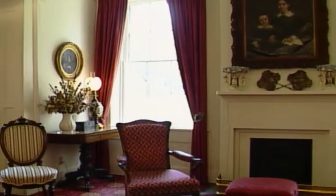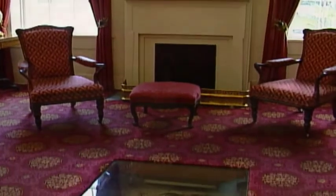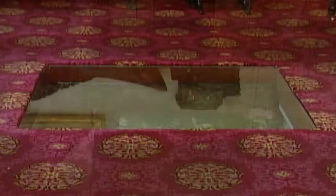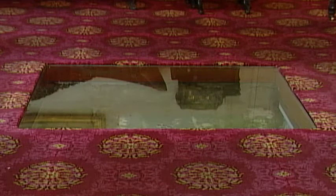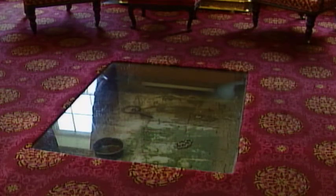Now we'll come into our Confederate parlors, but first let me explain the hole in the floor that we see. This was done in 1940 when the Historic Society owned the home. They did extensive renovation, and in doing so, they went back down to the original foundation of the jail. They left this exposed for us to see.